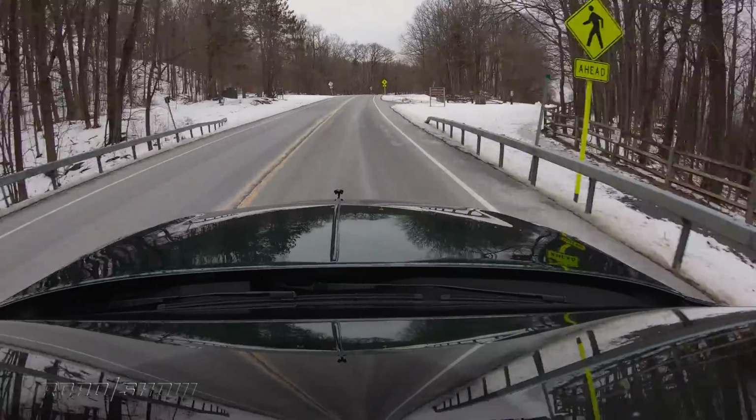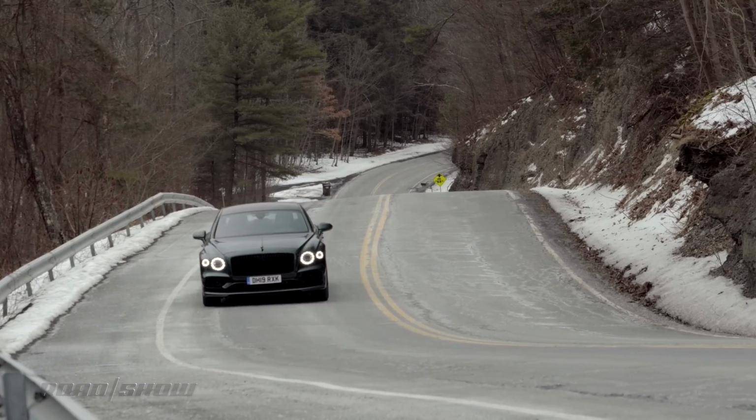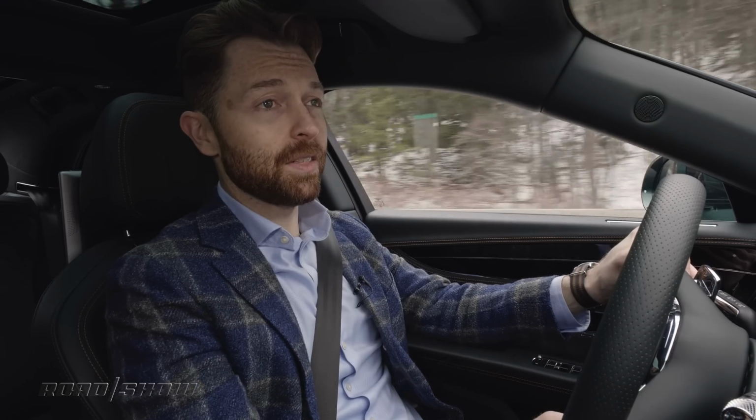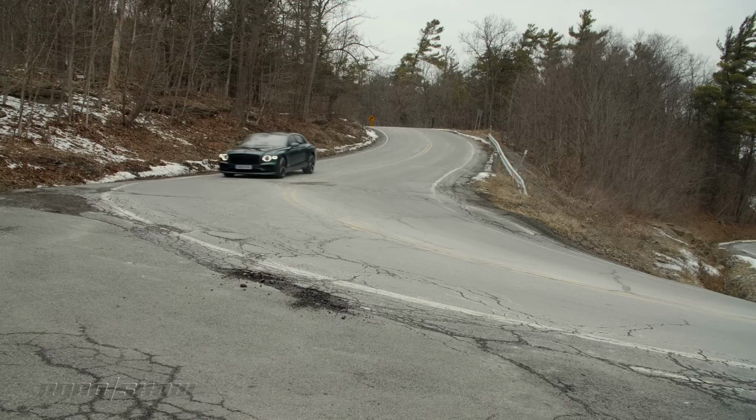But really, I think this car is better enjoyed when you just slow down a little bit, again, put it in Bentley mode, and let it drive along. And there's always the eternal debate in a car like this of whether it's better to drive or be driven. And to get a better look at that, let's hop in the back seat.